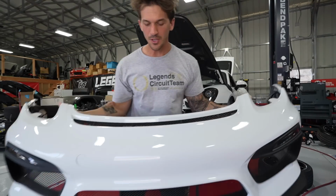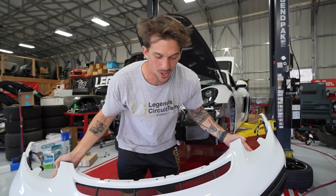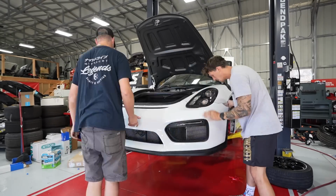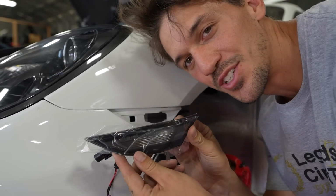I said I wasn't gonna do it, but the car overheated again, and in the meantime, while we're waiting for it to cool down, we're just gonna finish the car up. Front bumper's going on. It's time for quite literally one of the last and biggest pieces of this giant puzzle, the GT4 front bumper. We need it bolted and clipped in, and then we can start on all the accessories around it.